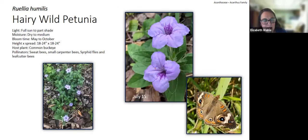So this is a hairy wild petunia, or just wild petunia. This is a plant that some have reported to me is rather aggressive on their property, and they have to do quite a bit of editing on this one. It behaves where I have it fairly well. It's full sun to part shade, on the dry side to average soil. It definitely prefers to be a little bit drier rather than having wet feet.